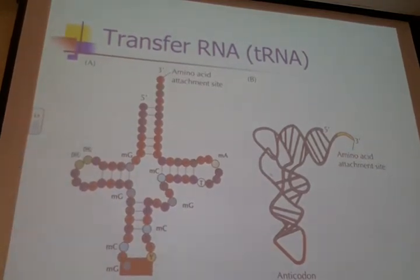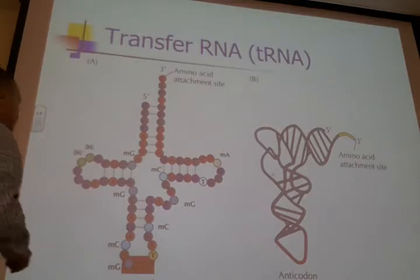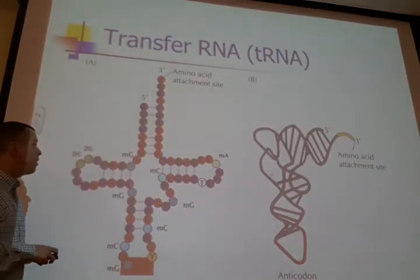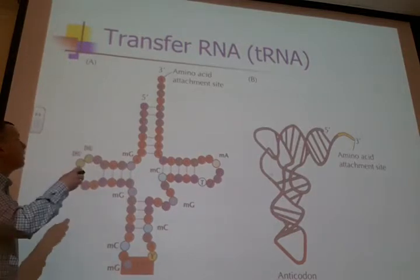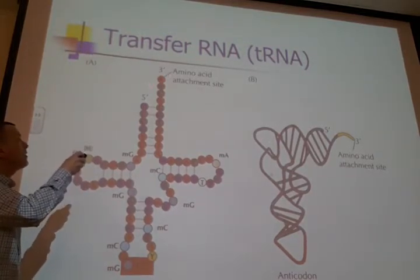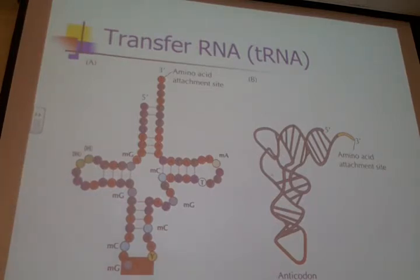But that more extended structure lets us see some of the important parts of the molecule. And there are two really big important parts to this molecule. The first is, let's start up here, at the 3' end. That's where the amino acid is going to be attached. So I guess I jumped ahead a little bit.